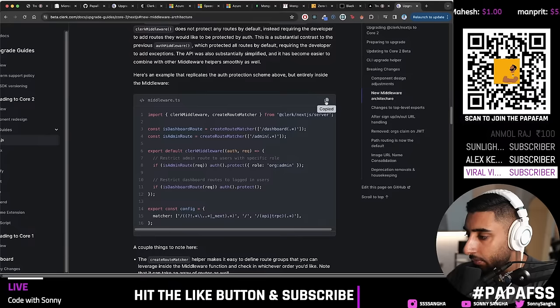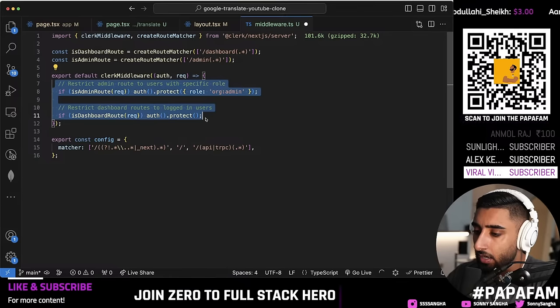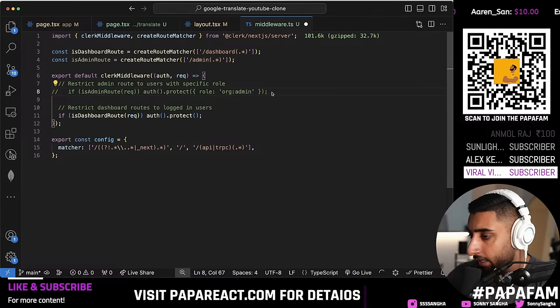And notice how we now import from server, slightly different change, right? So we're going to go back into our code and we're simply going to paste this now. And you should get rid of all your errors. Now, here is where we can see some examples of some protected routes, okay? So auth protect, and you can protect based on specific roles. In this case, I don't really want that, so I don't really care about that. So I'm just going to go ahead and comment that out.